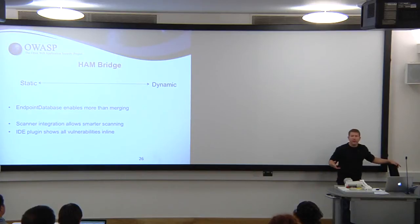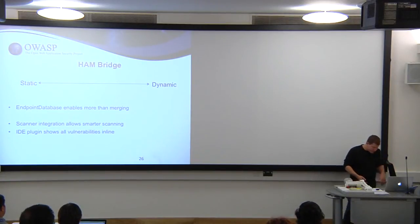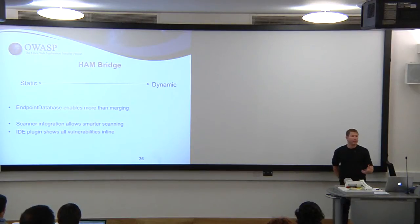And so using this data, again, we can make the scanners smarter so that you can get better scan results, or your starting point is not trying to guess what parts of the application are there. The scanner already knows what application stuff should be responding, and so you can get a more thorough scan.